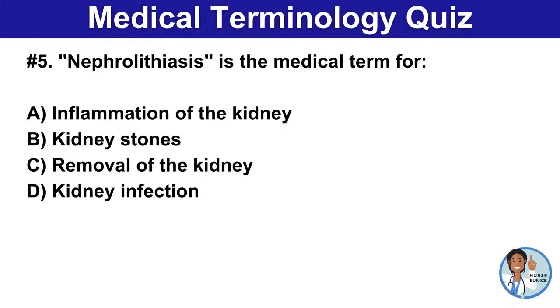Number five, nephrolithiasis is the medical term for, is it inflammation of the kidney, kidney stones, removal of the kidney, or kidney infection?